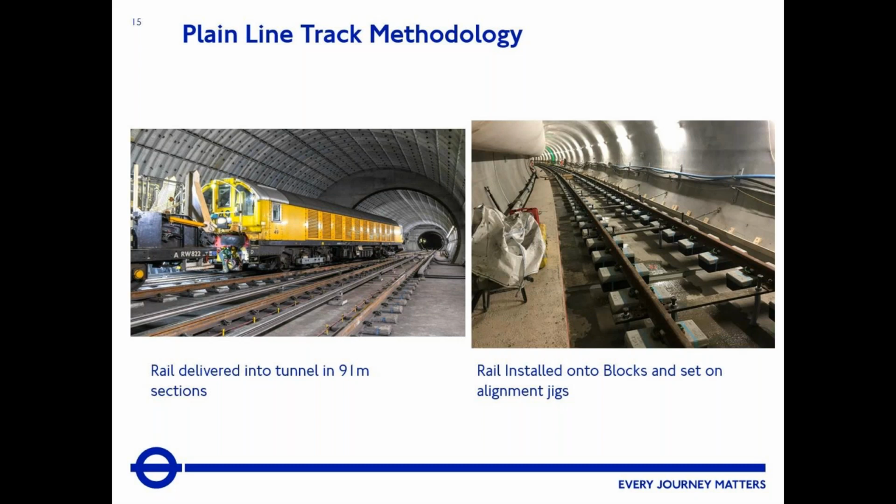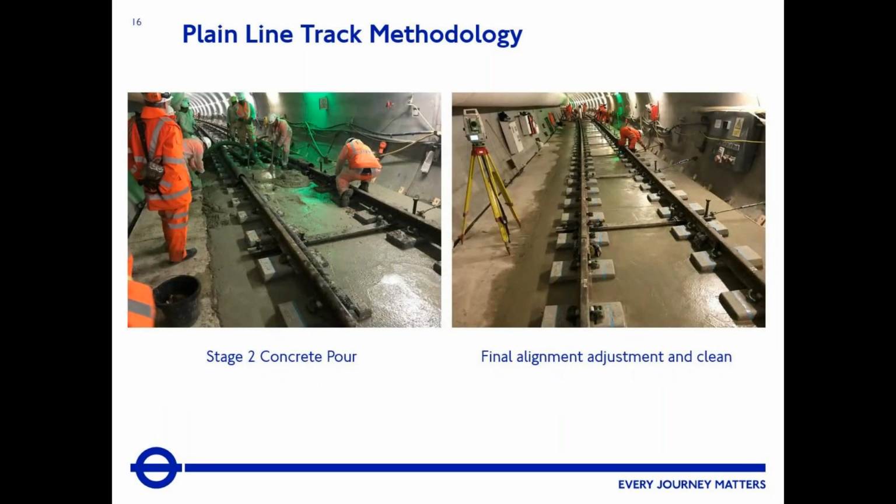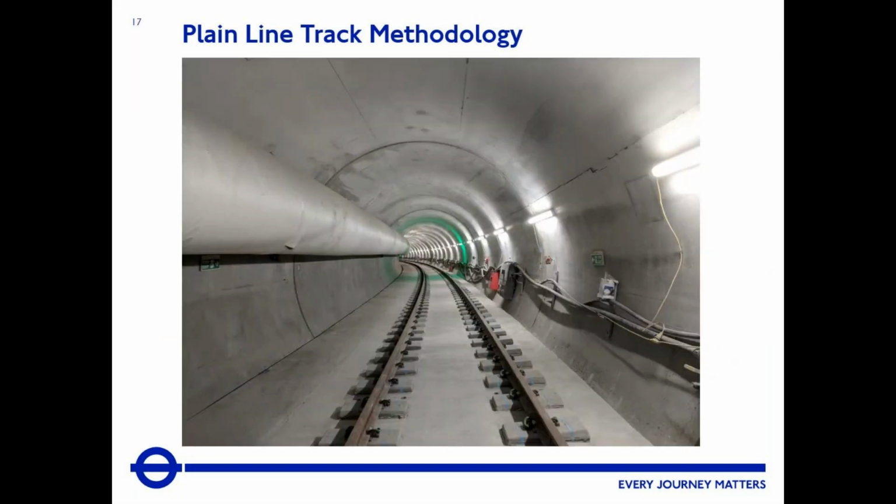The next slide shows the day shift team coming in, and they would do the concrete pour. They carry out a final check, and do the concrete pour again in about a 50 metre section, and then they can remove those jigs, clean up the track and make it good, carrying out a final adjustment while the concrete's wet. And then the next slide shows the final complete package of the plane line. It's not with the conductor rail, but that's how they traditionally did it.